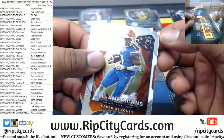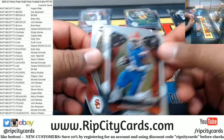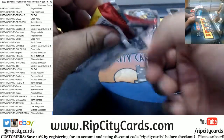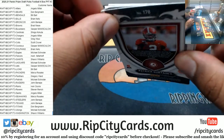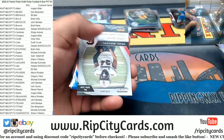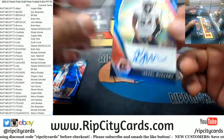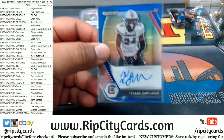And the last two cards are damaged. If you don't look at them, it's like they're not there. The trend continues on these last two. What the hell is that about? To $149, Israel Mukwamu. The auto.